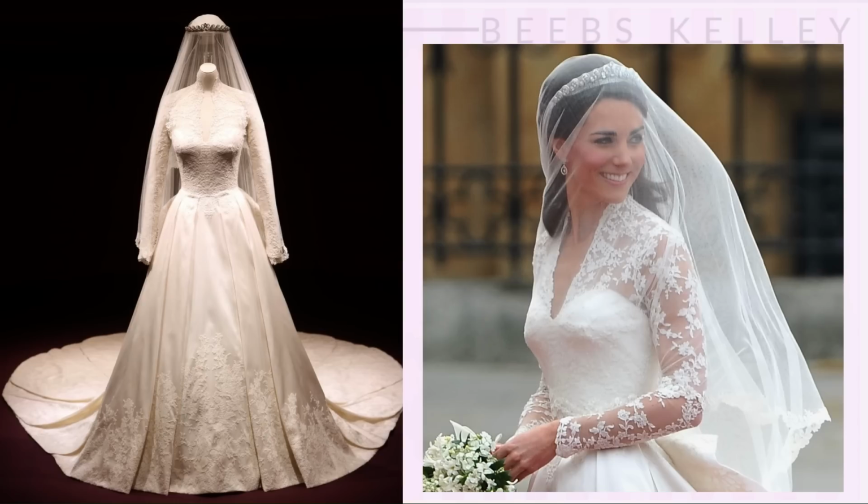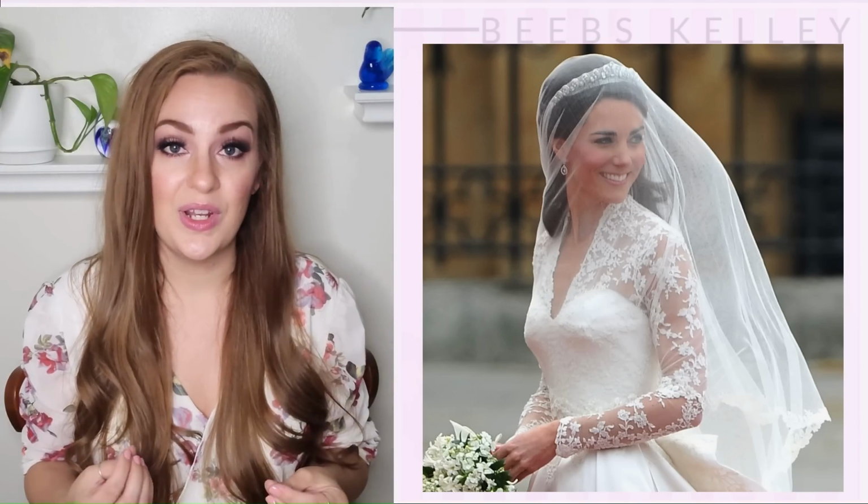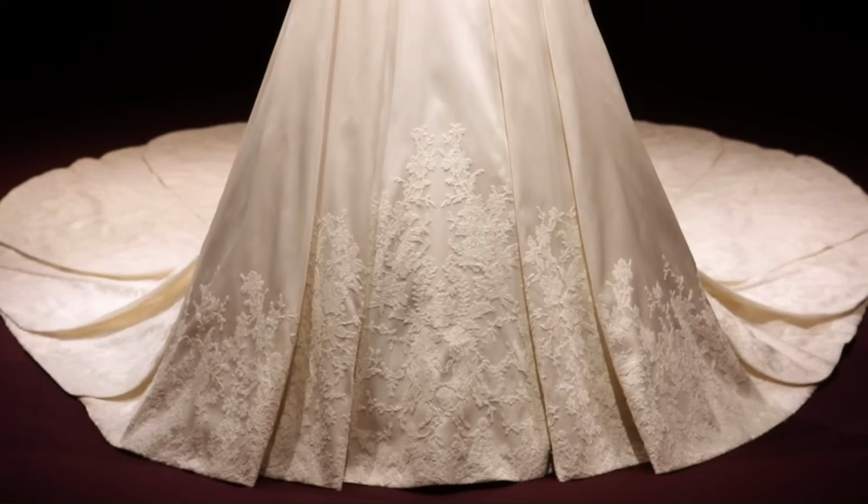The lace includes roses, thistles, daffodils, and shamrocks, which represent the national flowers of England, Scotland, Wales, and Northern Ireland, which is very reminiscent of the Queen's coronation gown. If you think back, because she had emblems from all 4 parts of the UK as well, which is really, really cool. And I thought that was super sweet. It wasn't over the top. It was just a nice edited gesture and very naturally incorporated in the lace. So that was super duper cool.